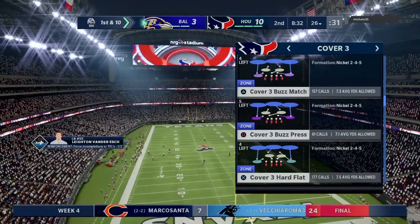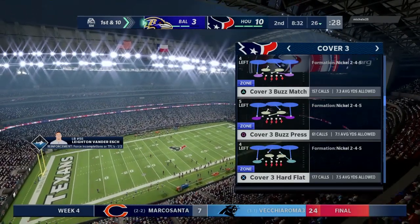That's the reason we ball for. Circle around twice for the encore. If you know, you know.